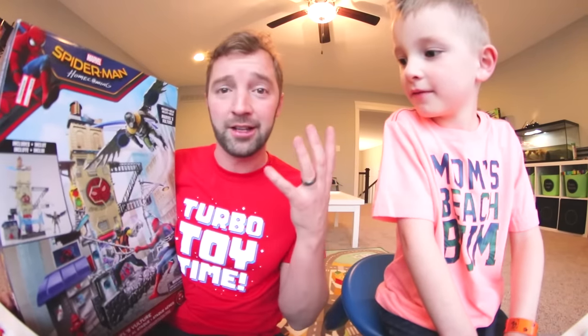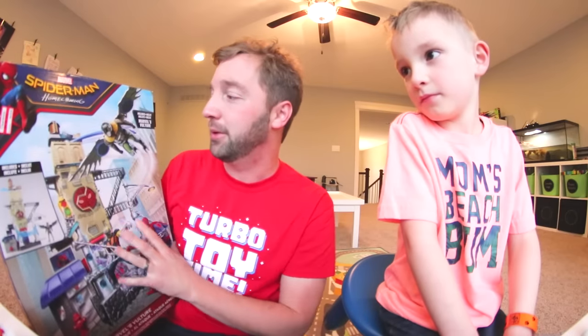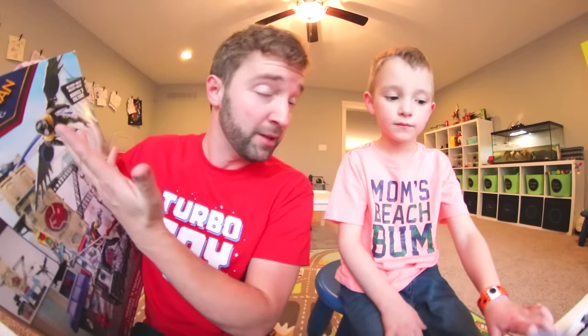Look at this! It's big! It was only $15 at Target. It was on, like, clearance. After Christmas, if you go to Target, you will get so many good deals on toys. And this was one of them. This is the Spider-Man Homecoming playset. It's got a big tower. It comes with an action figure. Doesn't it come with Spider-Man? No. It comes with Vulture, who probably hits himself in the face.